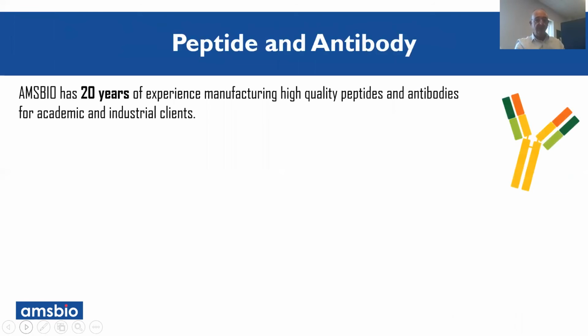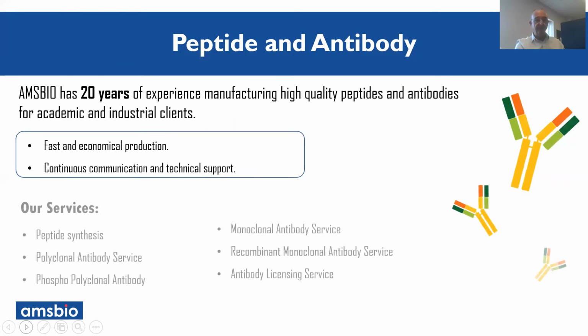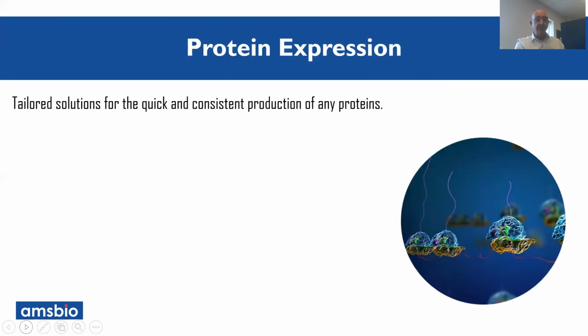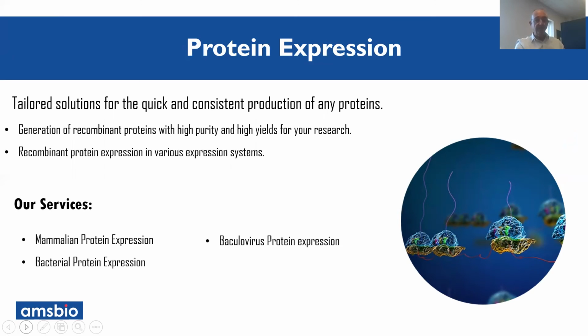Peptide antibodies, we've made many peptide antibodies, phosphospecific antibodies. We do peptide synthesis, polyclonal and monoclonal services, including most recently a recombinant monoclonal service. Protein expression is obviously important to make antibodies. We can do custom expression. That would include mammalian expression, bacterial expression, and baculovirus expression.